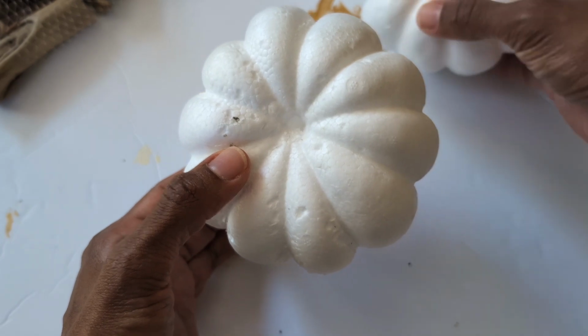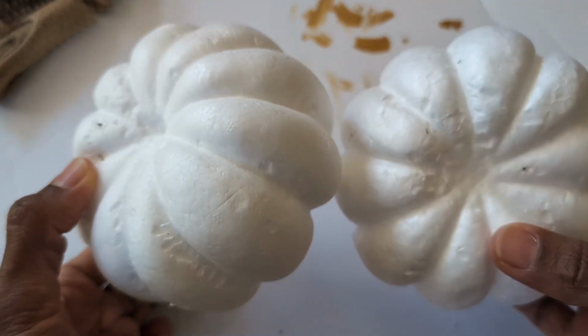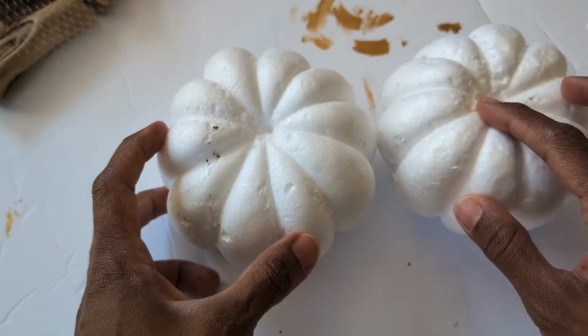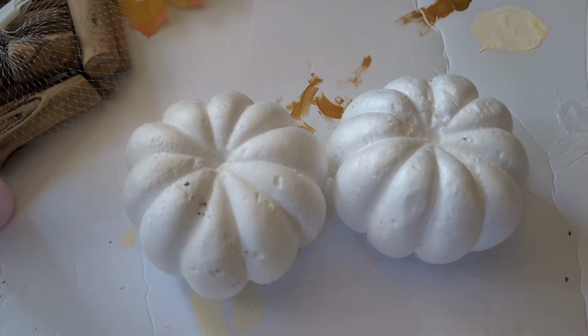I just continued with the other shapes of pumpkins that I had, including these, and I even did 2 gourds as well, and they came out so nice looking. So let me show you how I spackled these, and let's have some fun.